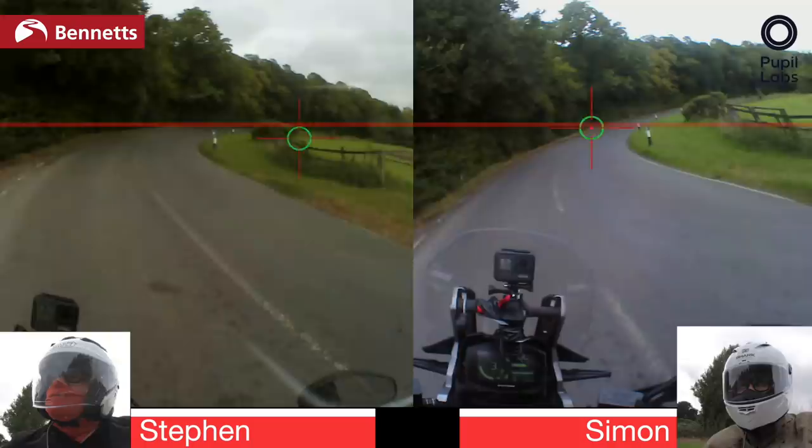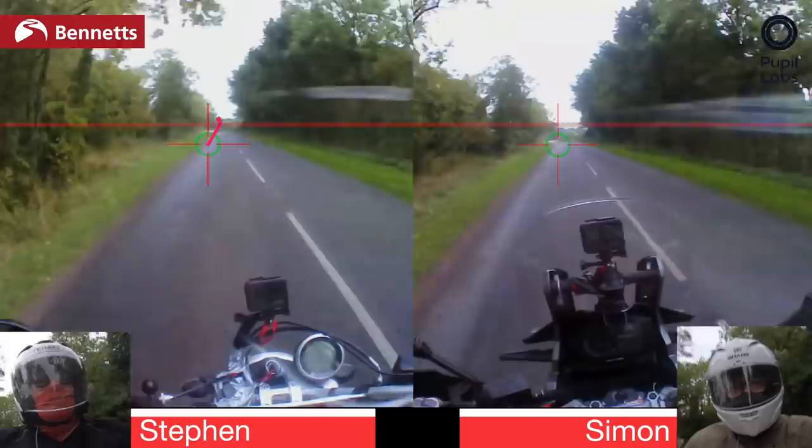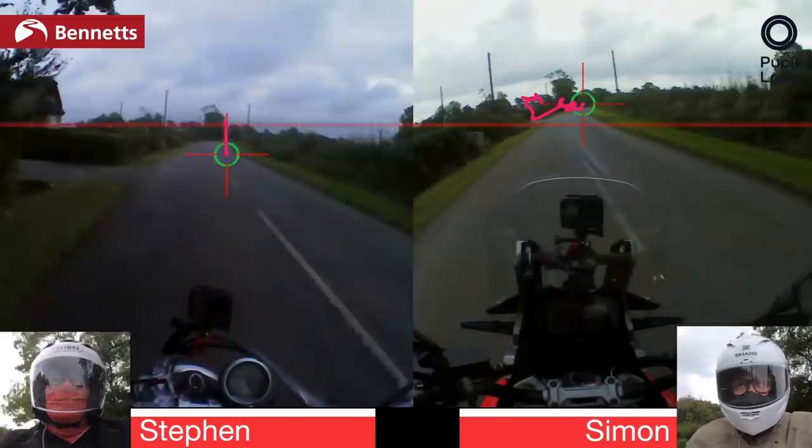Sort of eyes coming back down towards the tarmac just to check what's coming under the wheels, and then looking forward again through the corner, see which way it goes. And then we both set up a nice high eye line. Look, it's really right into the distance, right to the vanishing point of the road.